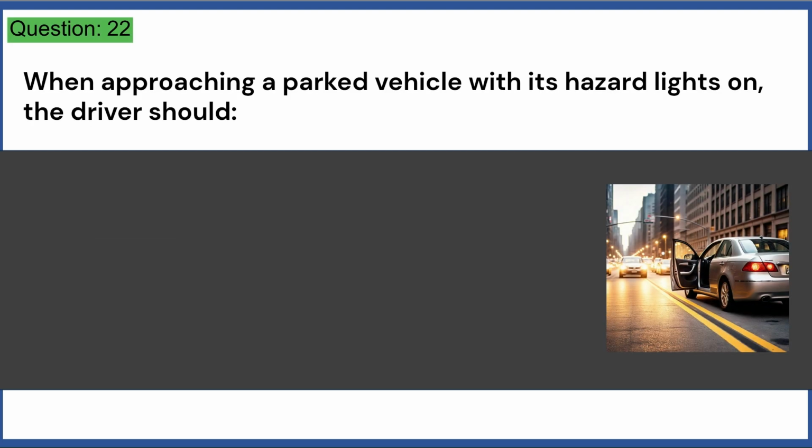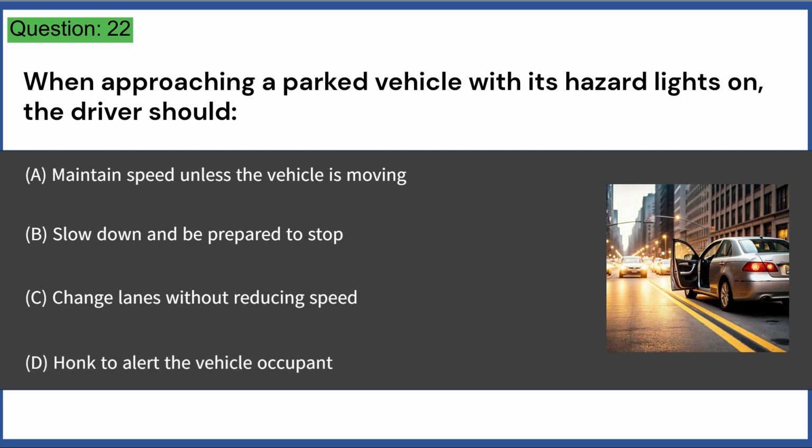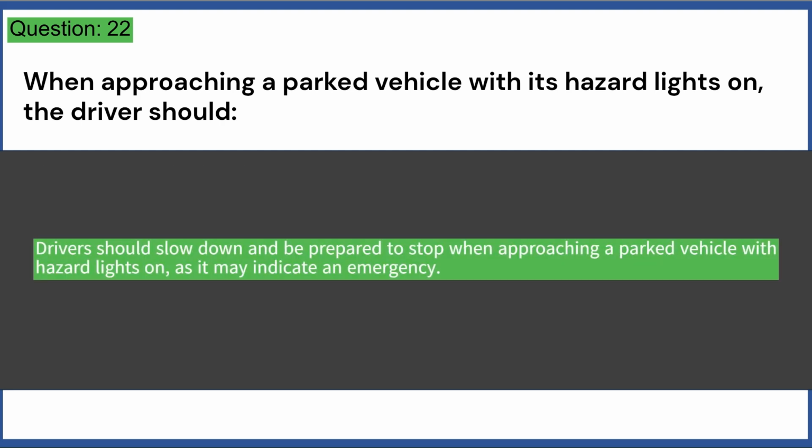When approaching a parked vehicle with its hazard lights on, the driver should: A. Maintain speed unless the vehicle is moving. B. Slow down and be prepared to stop. C. Change lanes without reducing speed. D. Honk to alert the vehicle occupant. Answer B. Drivers should slow down and be prepared to stop when approaching a parked vehicle with hazard lights on, as it may indicate an emergency.